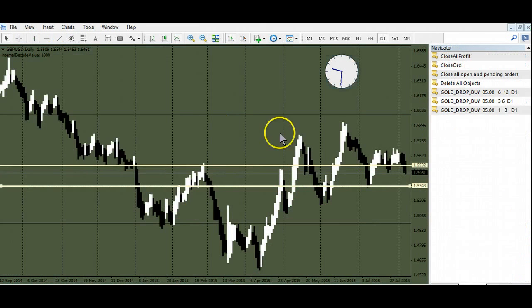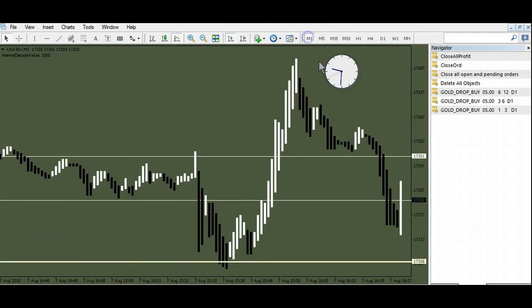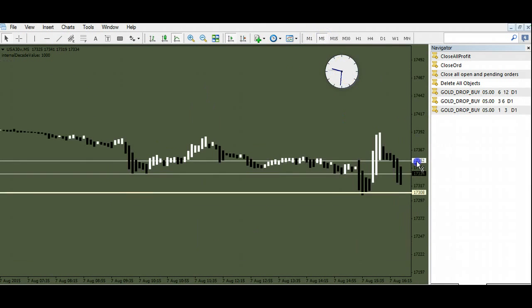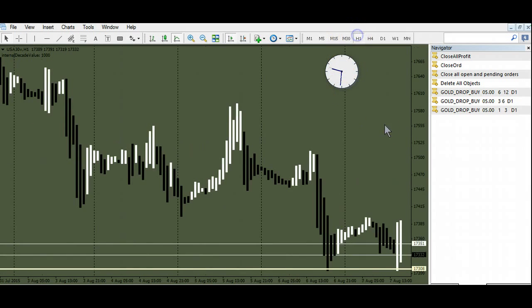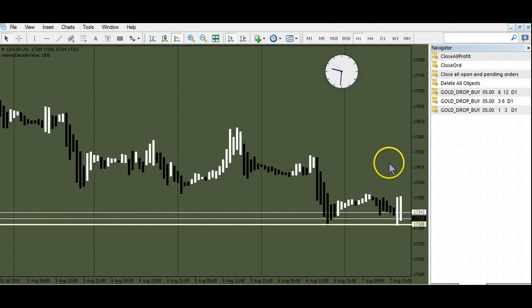Now we have a high probability of a rally in the euro because the stock market starts to crash here. If you go to the 1 minute stock market, go to the 5 minute. So they went and tested the low of the day there. Now, if we take out the low of the day in the stock market, the euro could get a nice bounce, possibly.